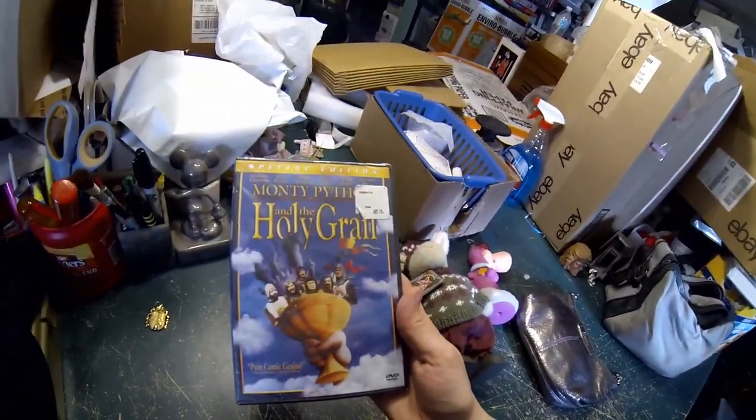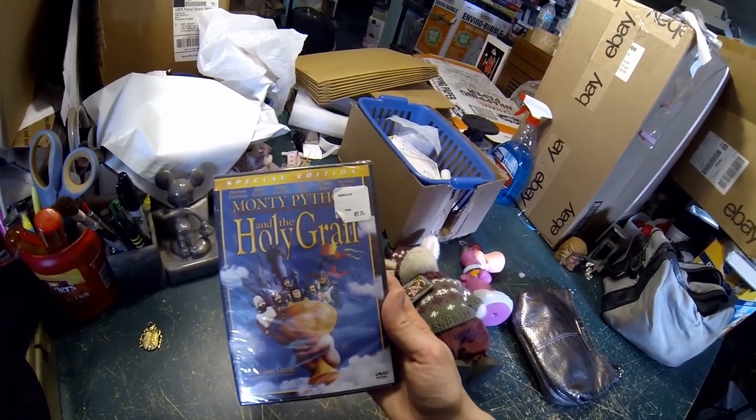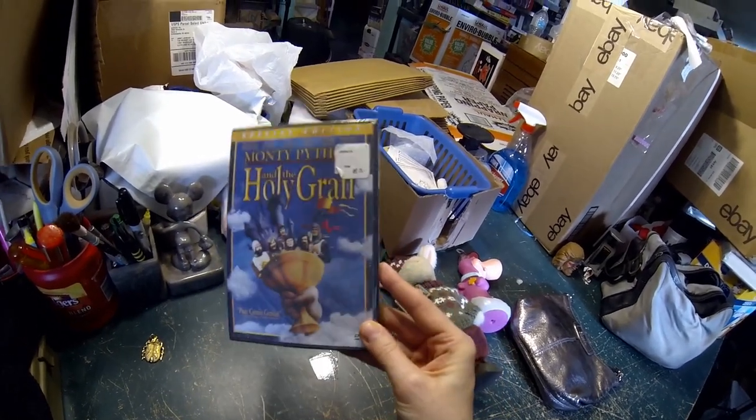All right, Monty Python and the Holy Grail. I sold this DVD for $9 with shipping included. I believe these were DVDs we picked up for a dollar at a thrift store, and this is sealed. I had two of them. This is the last one.